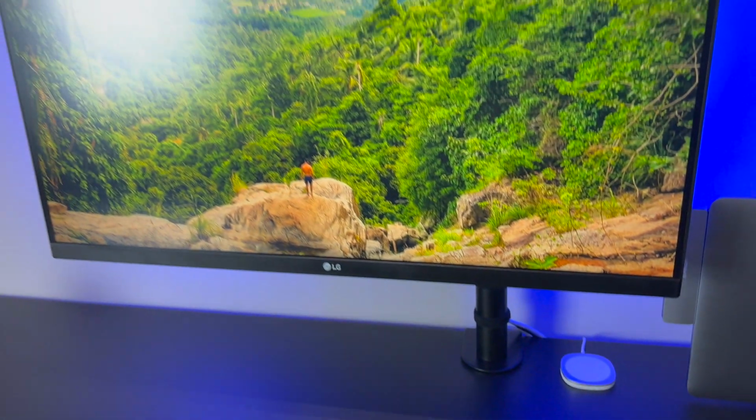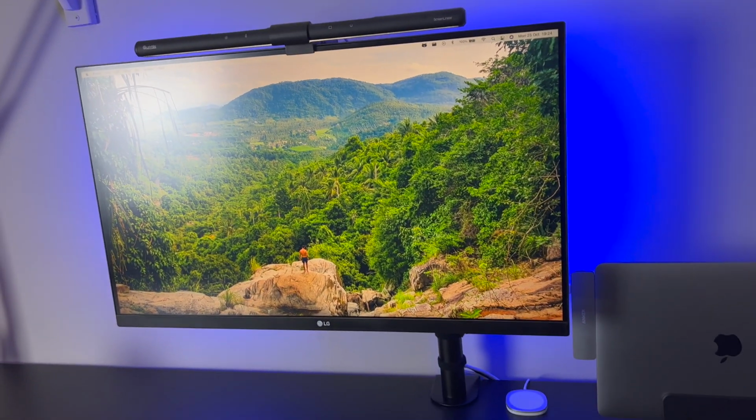Obviously it's quite an expensive monitor. It comes in around €500 at the moment, but I think for the specs that it has and USB-C capability, it is a good price for the market that's out there.